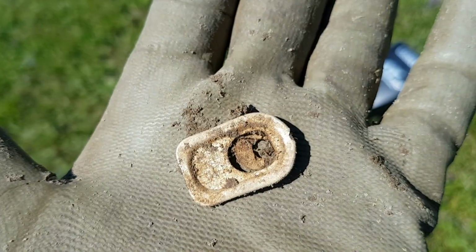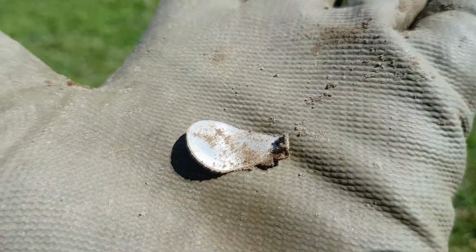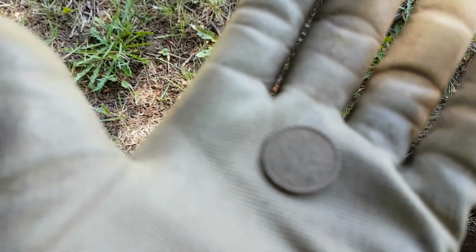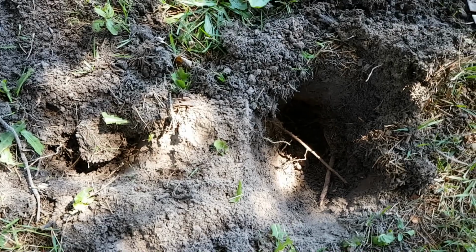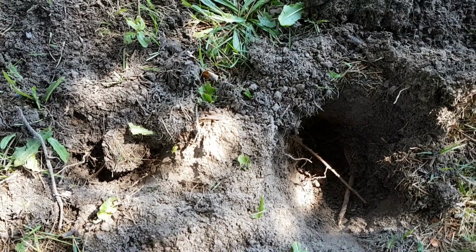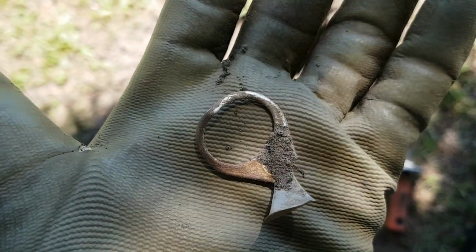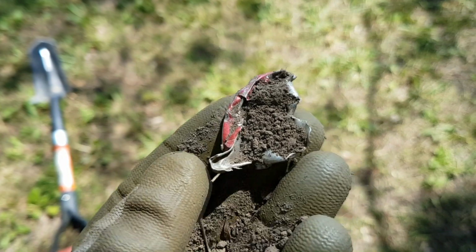Number 11. Okay, that one just happened to be right beside the last hole that we dug in our search of 20. So I thought I would just grab it while we're here, but it's not part of the 20. Number 12. 13. 15.